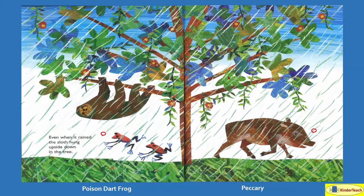Even when it rained, the sloth hung upside down in the tree. These two frogs, they're called poison dart frogs. Sounds dangerous, doesn't it? Poison dart frogs. And this is a peccary. And you say, well, that looks like a pig. And it does look a lot like a pig.